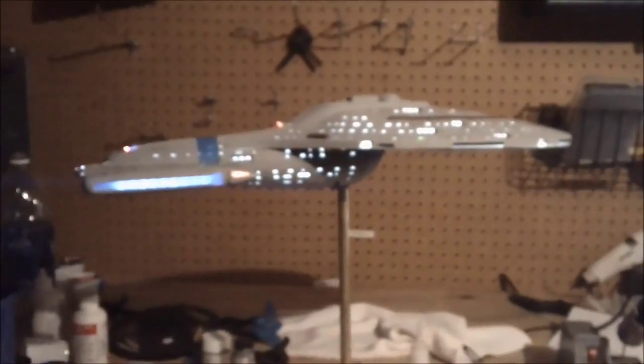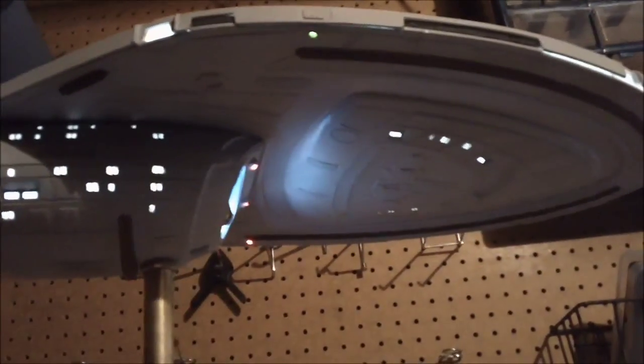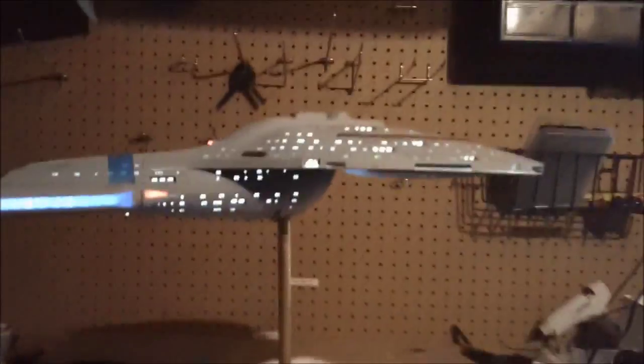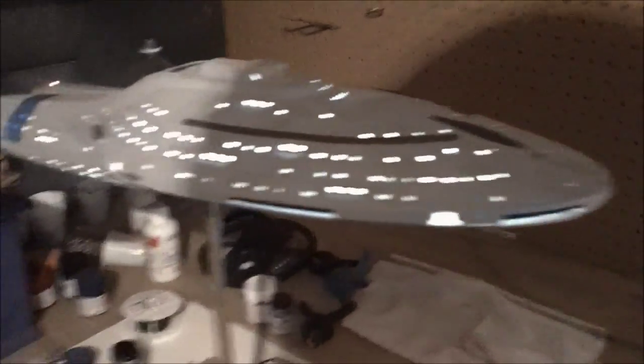All right, I decided I couldn't leave you guys hanging. I think the nav light came out pretty good. And whether or not it's supposed to be there, I don't think it is, but you know what? I'm totally happy with how that looks. Well, I just love how that blue light even casts on there like that. That's so cool. I'm going to love this thing when it's done. So it's about time to start gluing her up.